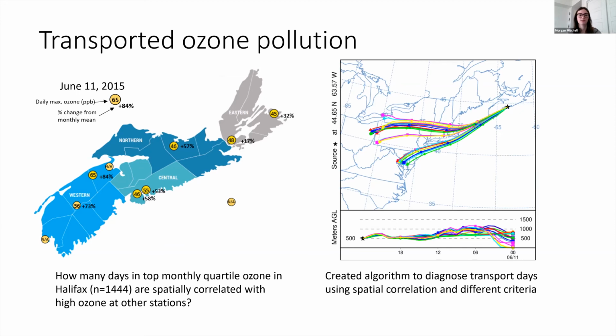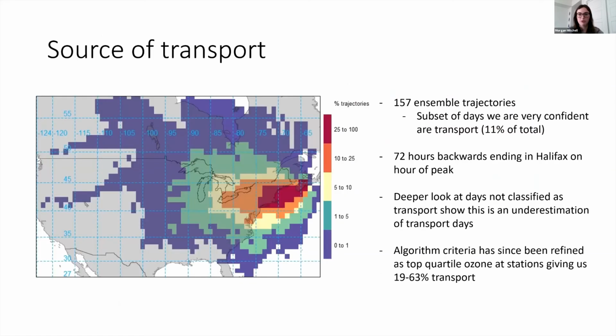So I did this for all of the top monthly quartile ozone days in Halifax. That was 1,444 days. And I created an algorithm to look at spatial correlation across the province on all of these days. And the criteria with which I diagnosed a transported ozone event has changed as this project has developed, but for the purposes of this presentation, at one point I did classify 157 days as transported ozone.